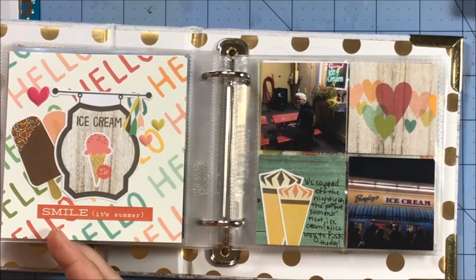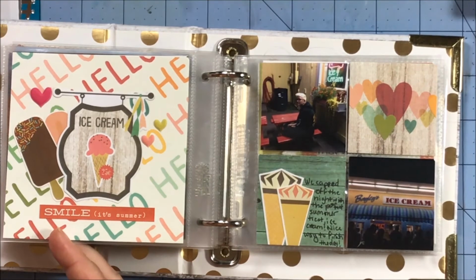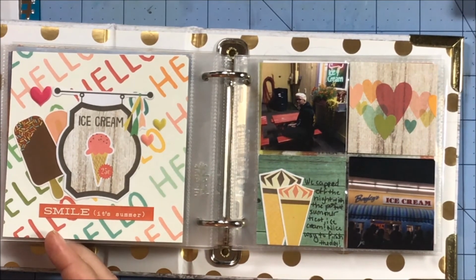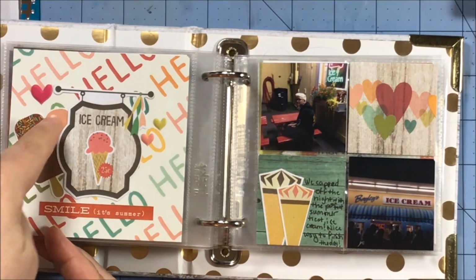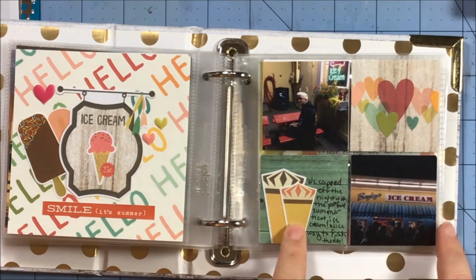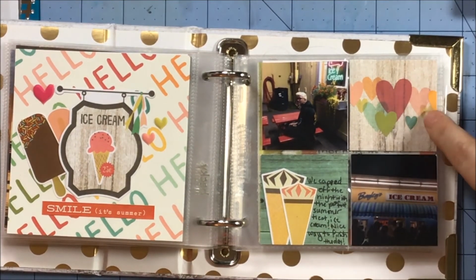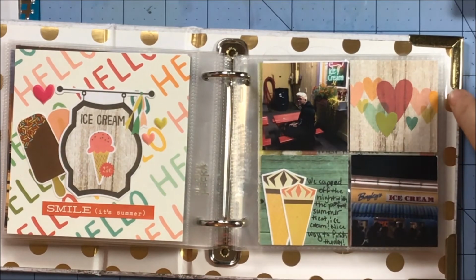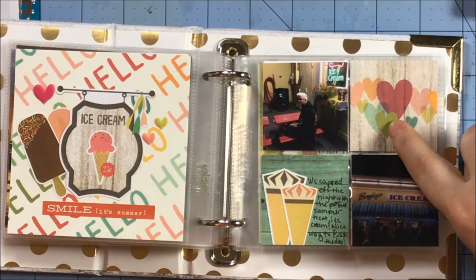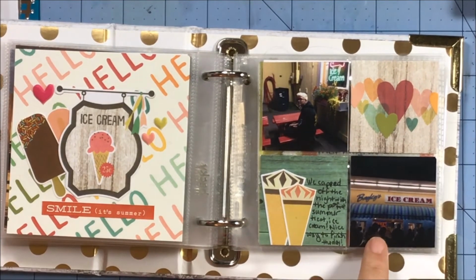now I mostly scrapbook a teenager, I just don't have that many ice cream pages to do. I've done several of him when he was much younger, but now it's just not something I do very often. So I've got 2 ice cream stickers, an ice cream die cut, another ice cream die cut, and another ice cream sticker. And then this little piece here was a 2x2 part cut apart from a 12x12. And then I added a couple of the heart stickers from the sticker page.